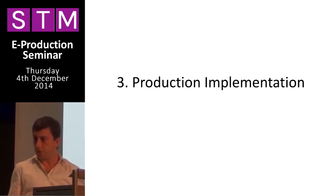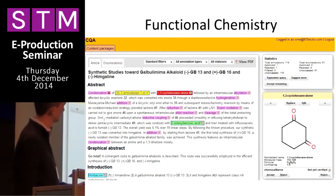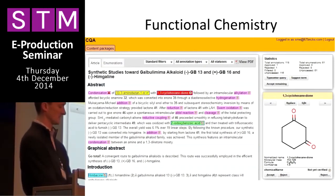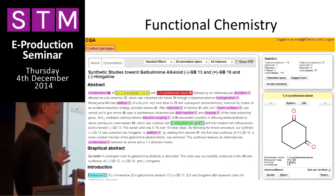So I think this is where we come to CQA now. Okay. So, as Jason said, we were looking specifically at the chemistry workflow. What you're seeing here is the QA user interface for that enrichment component. Behind the scenes, though, there's an orchestration component that integrates the production workflow with the chemistry enrichment tool.